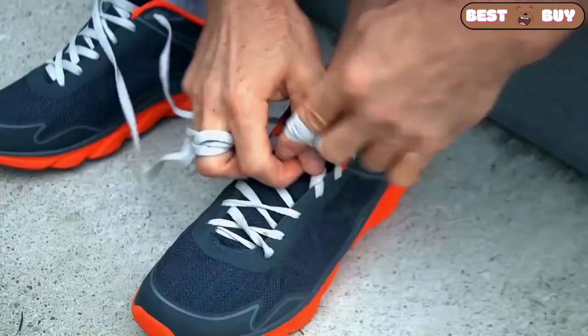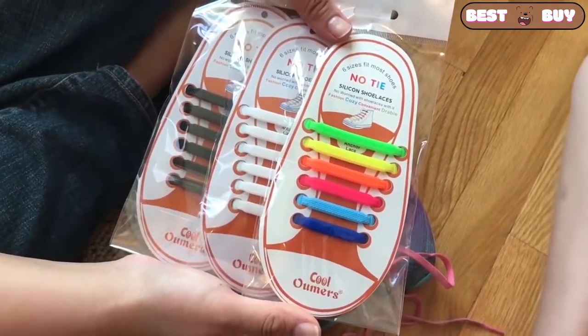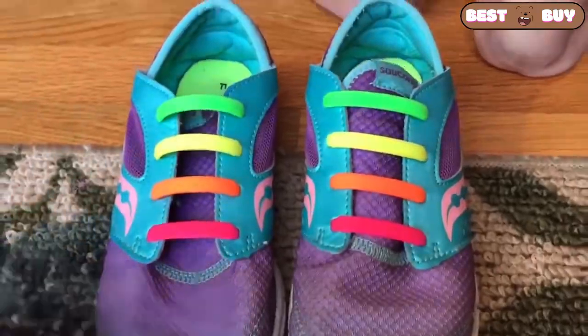And here is another salvation from the need to tie shoelaces. It turns out that silicone laces of different colors have existed for a long time. You can at least mix them with each other, at least use one color, so there will be an opportunity for experiments.